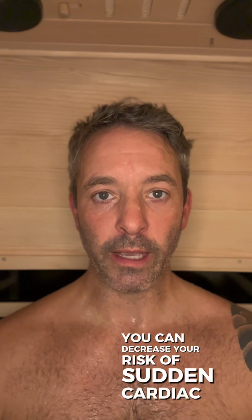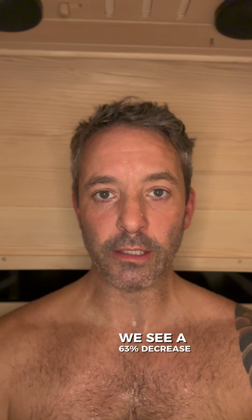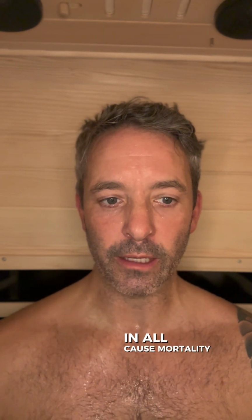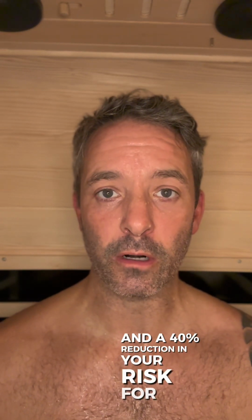By using a sauna 2 to 3 times a week, you can decrease your risk of sudden cardiac death by 22% and lower your dementia risk by 20%. Now, if we increase this to 4 to 7 times per week, we see a 63% decrease in your risk to die from sudden cardiac death. There's a 60 to 66% decrease in your risk for dementia and a 40% reduction in all-cause mortality. This is something, basically anything that can kill you based on chronic disease or another comorbidity. 40% decrease in your risk of stroke and a 40% reduction in your risk for high blood pressure.